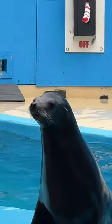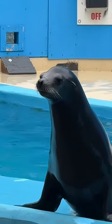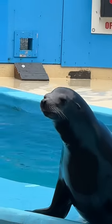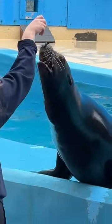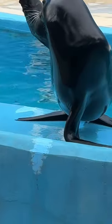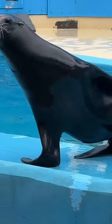On the other hand, Harbor seals have smaller front flippers that they use to help steer themselves through the water, and larger hind flippers that they use to propel themselves through the water. So they move back and forth just like a fish kind of moves. On land, however, they kind of do this undulating motion. You have to have really good abs for that one, right?